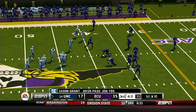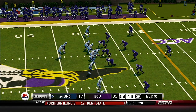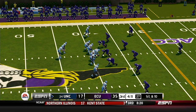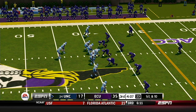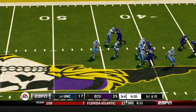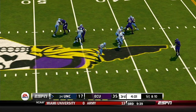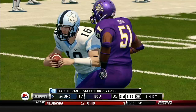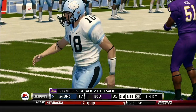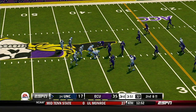All right, D, let's go, let's go, let's go. Scrambling around. They bring the quarterback down. You can't take sacks like that as a quarterback. You just can't. If you can't find a receiver, get out of the pocket and throw the ball away.